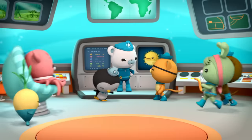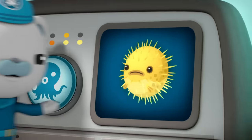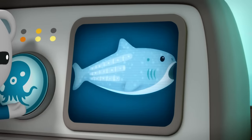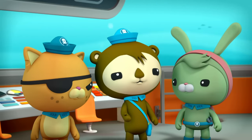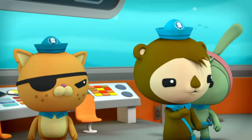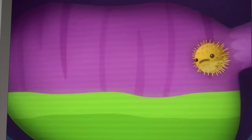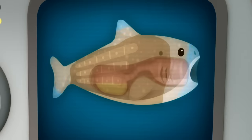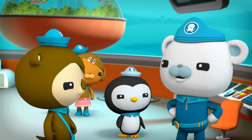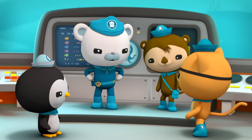Octonauts, this mission is a double rescue. We've got to save a porcupine puffer and the whale shark who's just swallowed him. Porcupine puffers are small, but they're one of the most poisonous creatures in the ocean. If the puffer gets into the whale shark's stomach, he'll be turned into food. And his poison will spread and make the whale shark very sick. We've got to get him out and fast. For both their sakes. Peso, Kwazii, to the launch bay.